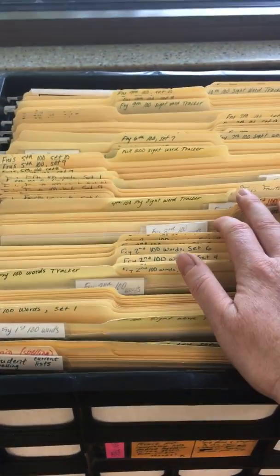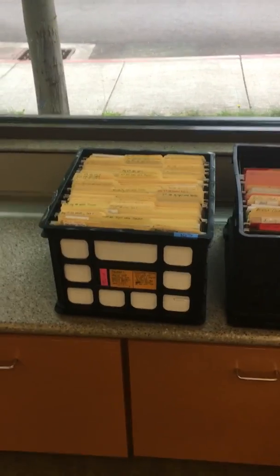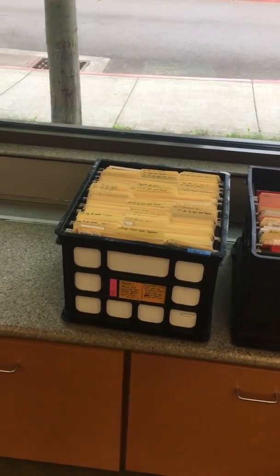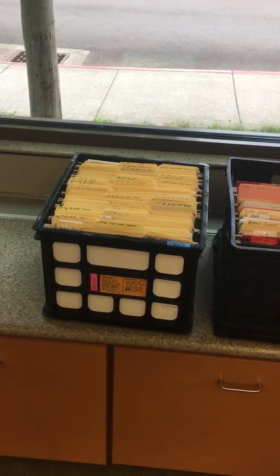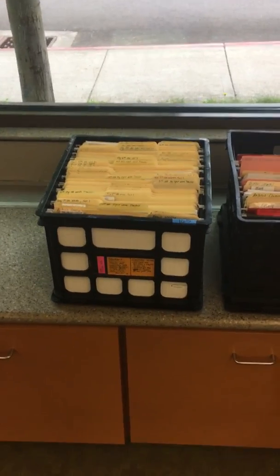And then I have the first 100 words, set 1, set 2, and then we go to the second 100 words. It took a lot of time to get this set up, but now that it's set up, it is self-sustaining, and I don't even have to think about it, and my EAs can run it, and really the students can even just come into this crate and they know, all right, I finished the third 100, so that means I need to go to list 1 of the fourth 100, and they can grab their list and they know that those are the words they're working on now. It was totally worth the entire weekend that I spent setting that up.